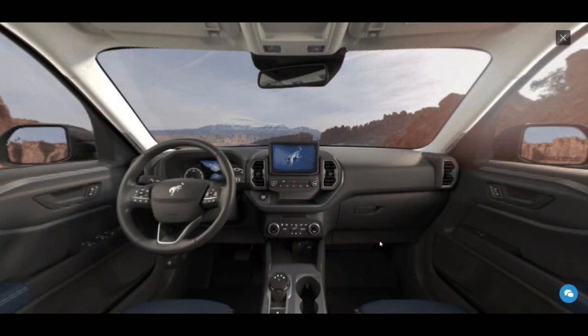So for safety, you will have AdvanceTrac with Roll Stability Control. AdvanceTrac helps keep you on your intended path and helps keep you from rolling the vehicle over. You'll have dual stage airbags for the driver and front passenger, so it deploys a different size airbag depending on how close you are to the front of the vehicle. We'll have sensors on those seats to dictate that. You will have a driver knee airbag as well, so it'll help protect the driver from any front collision with that steering column. Front side impact airbags, so there will be airbags on the side of those front seats.